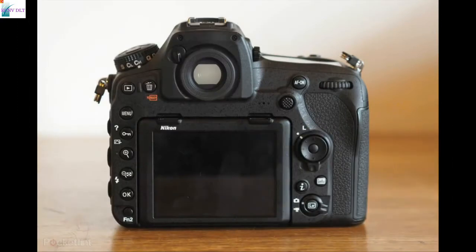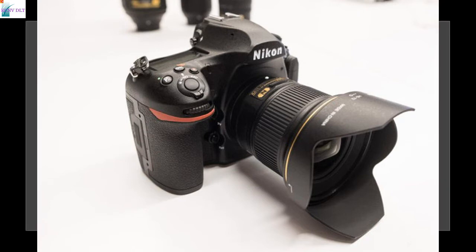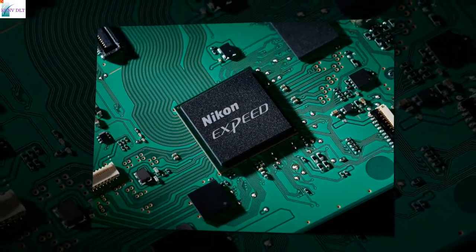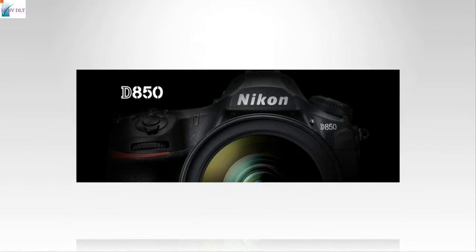For those shooting video, the D850 should be particularly exciting. It can capture 4K UHD footage at 30 or 24 fps, or 1080p footage at up to 120 fps. The D850 has a video mode that can capture time lapses in 8K, too.